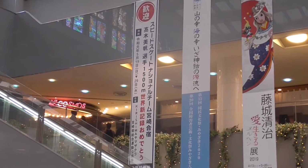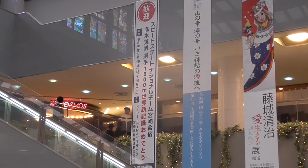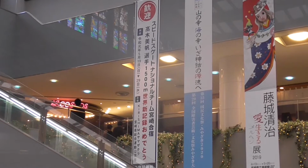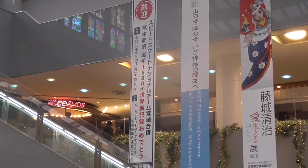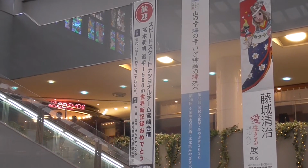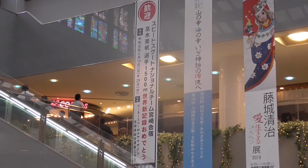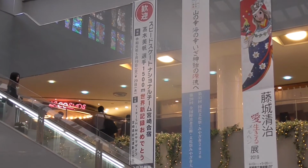The person making a speech earlier is called Takagi Miho. She's an athlete for speed skating, and I just realized she has broken a world record in 1,500 meter speed skating. That's why they were welcoming her, who is from Miyazaki prefecture. And she's going to have a training with other team members in the national team.